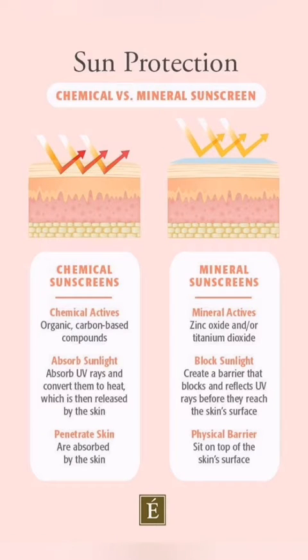You will see it all the time on any sunscreen that says SPF, and there will be a factor, as in the amount or the time that it will protect you. Now, there are two types of sun protection. There's either mineral sunscreen, or you have it in a chemical form or a chemical compound. Let's start with the chemical sunscreen. Basically, it is organic and it's carbon-based compounds. What it does is absorb sunlight. It penetrates the skin. On the other hand, we have the mineral sunscreen, which uses zinc oxide and titanium dioxide, which basically block the sunlight from your skin.